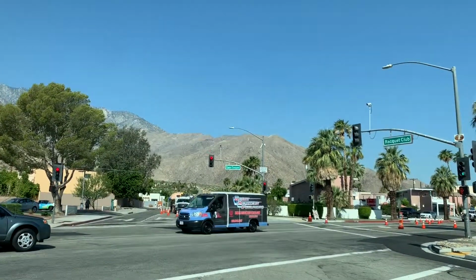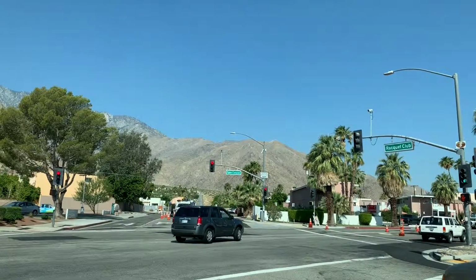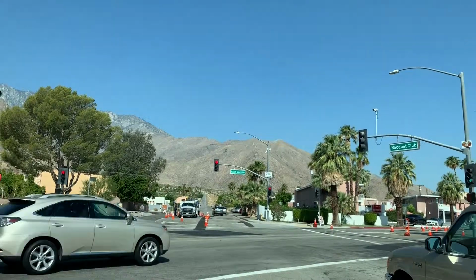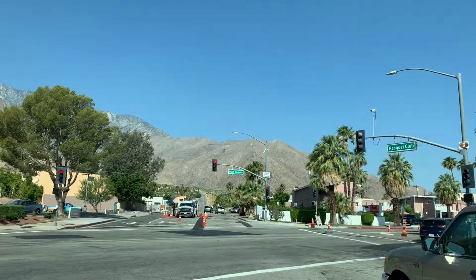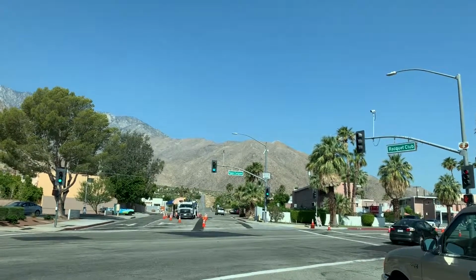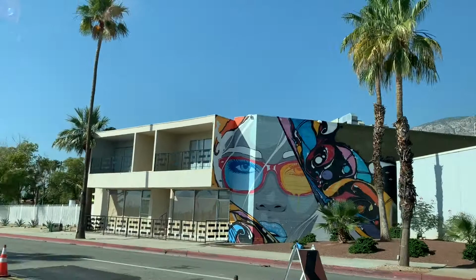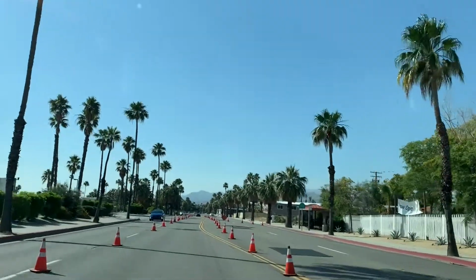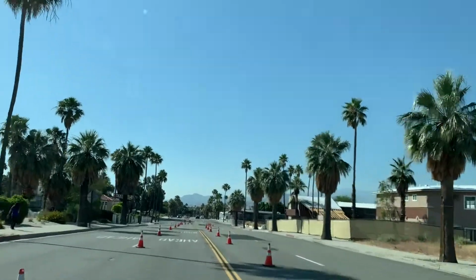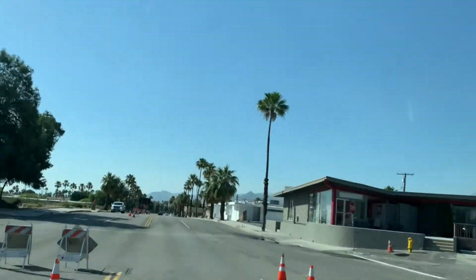In front of me is the Chino Canyon neighborhood, also known as Little Tuscany. Now I'm turning left onto Palm Canyon Drive. From here, we're about a mile and a half to get to the design district.